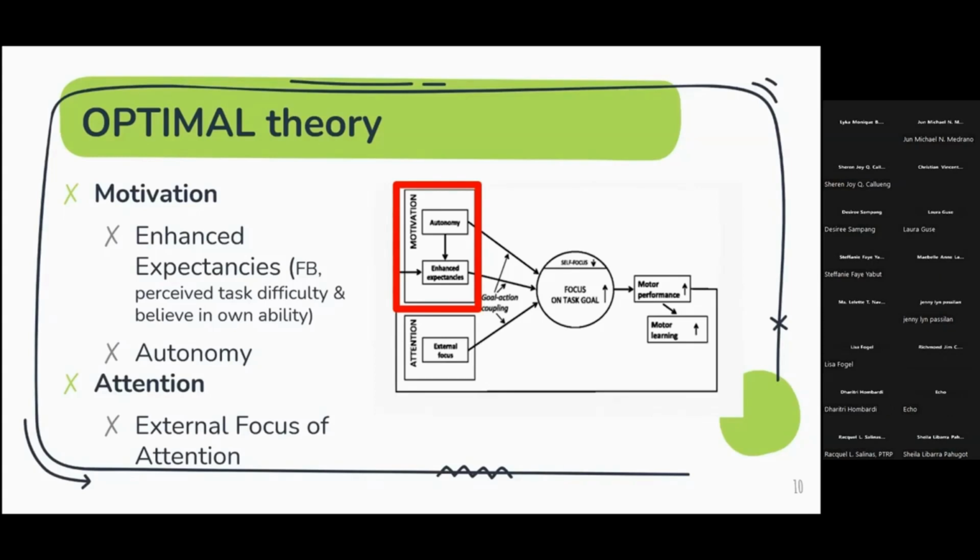I believe I have better balance. So we're going to talk about how to do that. So that's the first piece, is motivation. The second one is attention.